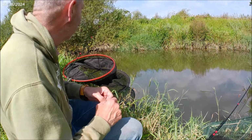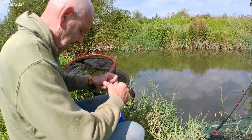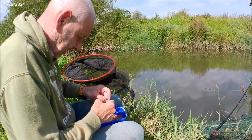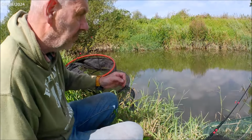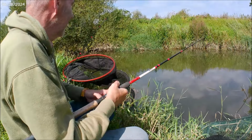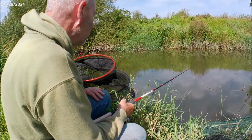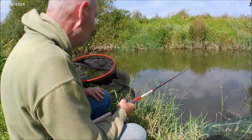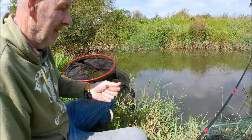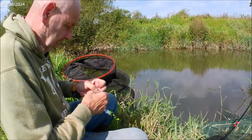Still catching, and still getting virtually a fish a cast out there. So I've got a pellet now on the feeder rod. Put another shot on and bulk it a bit. Get it down quicker, but I'm still getting the same fish, still the same. It's great fun though, it really is.